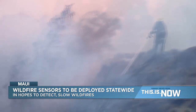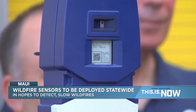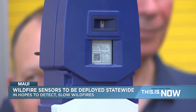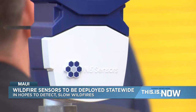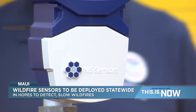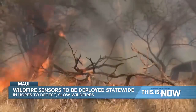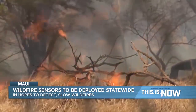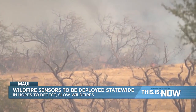Hawaii is the first location to receive the new beta wildfire sensors developed by the Department of Homeland Security's Science and Technology Directorate, the U.S. Fire Administration, and N5 Sensors, Inc. Officials say initial trials have been conducted in 11 other states. The 24-hour technology uses artificial intelligence to identify changes in conditions before wildfires start and can work in all weather conditions. The first round of fire sensors is being provided at no cost to the state.